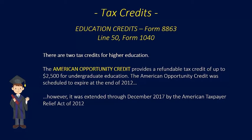Next, we'll move on to education credits. These are calculated on Form 8863. They flow to line 50 on the Form 1040. There are two tax credits for higher education.